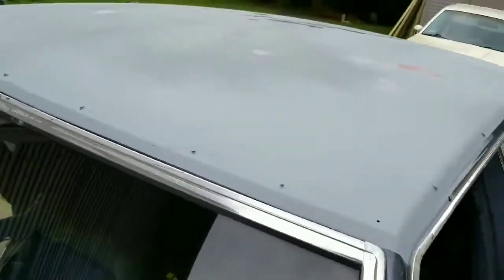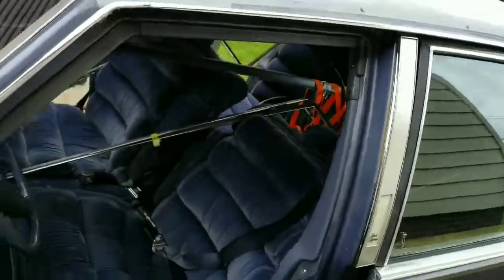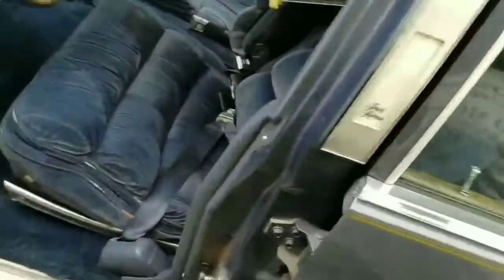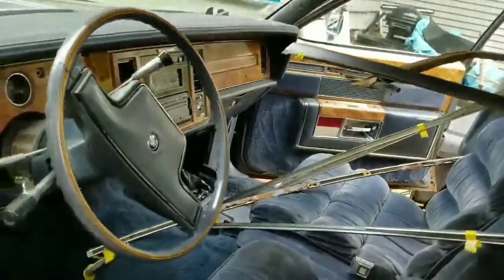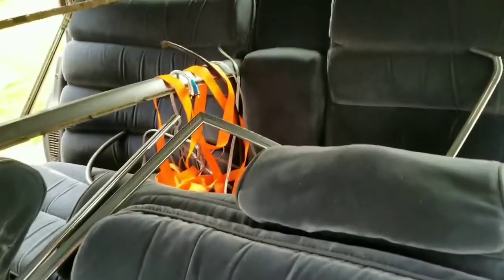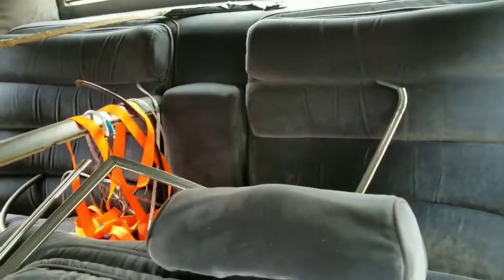Sweetheart, could you take a picture of the inside? As you can see as well, my interior is under construction. And like I said too, sorry about, we got a whole bunch of stuff up over here. It is a work in progress. Parts and stuff.